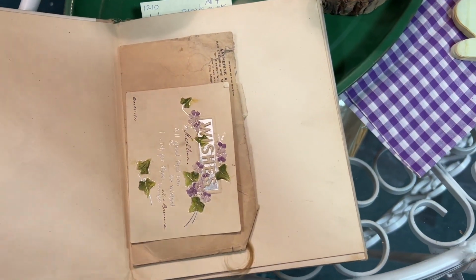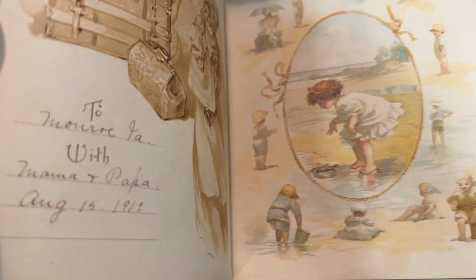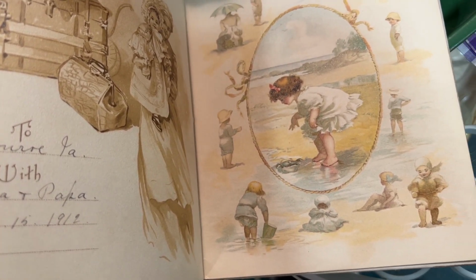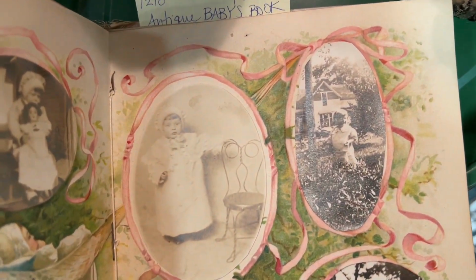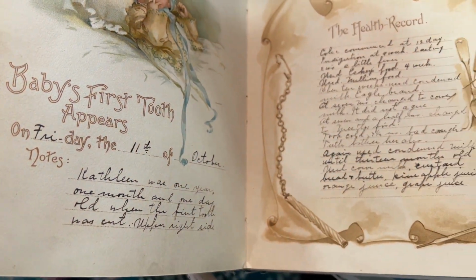Oh my goodness, this baby book is just so precious. Normally when I find books like this, they've never been written in, or maybe they've been written in a little bit, but not completely. Don't have pictures like this one does. I mean, this one is complete.